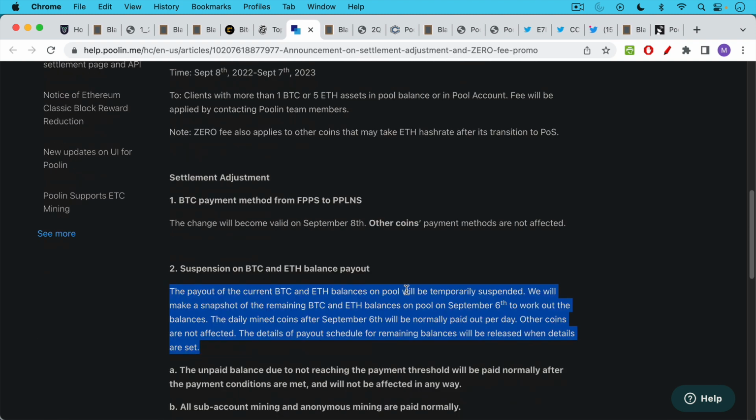Now, I hope it's obvious to you, if you are mining, that you should not be using Poolin in this context. This is very dangerous. There's a very good chance that these coins, these balances, are never paid out. And what they're doing is they're just trying to buy themselves time to sort of dig themselves out of a hole that they've somehow gotten themselves into. And I don't know how you do this, because running a Bitcoin mining pool doesn't seem that difficult.